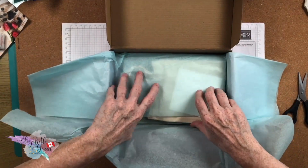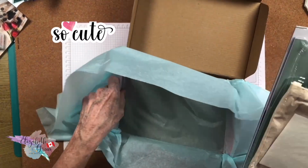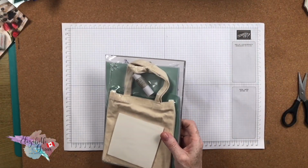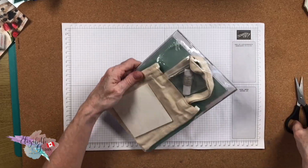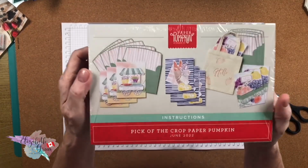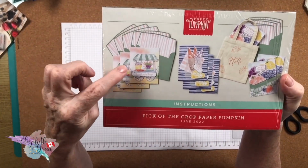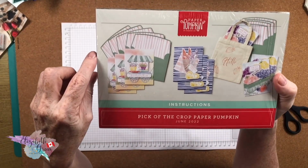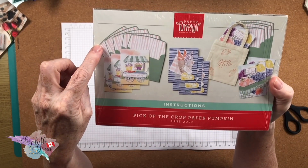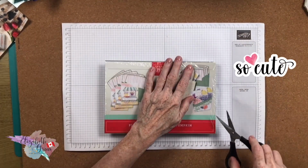Okay, it's going to be a really tiny bag to fit in here. Oh, it's so cute. It's a little mini bag. Isn't that cute? Adorable. So here's the kit. Oh my goodness, look at the cards. Oh, I'm excited. Pick of the Crop Paper Pumpkin kit. We've got like 3, 6, 9 cards with coordinating envelopes. And oh, that looks cute, cute, cute.